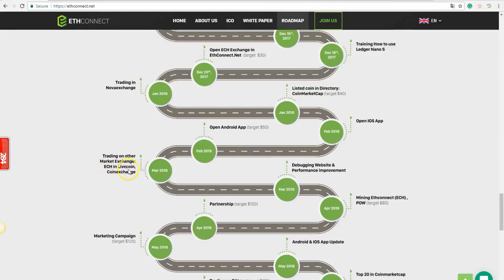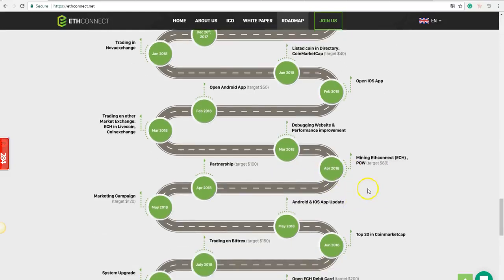Livecoin. Okay, so Livecoin is also one place they're going to list it. That's really good to see. That's in March. Debugging website and performance improvement, definitely need that. Mining starting in April 2018, proof of work. Target $80. This is getting, yeah, it's all possible.